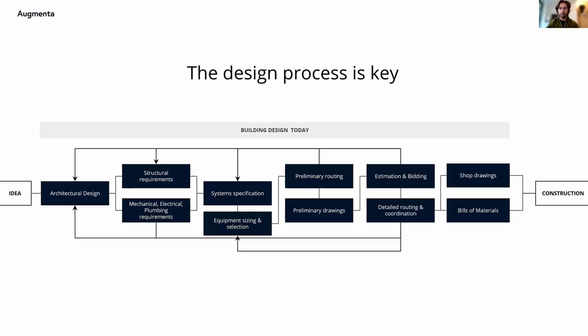So if we could somehow automate the core parts of this design process and do it in a way where all those considerations of constructability are fully considered from the start, if we could push that information upstream, we can really reduce that uncertainty and really reduce the cost and the waste that comes out of it.